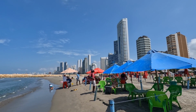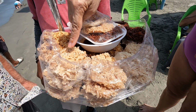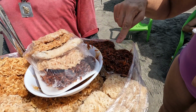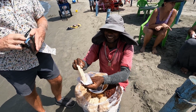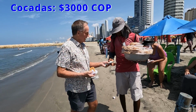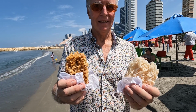After that, we'll head over to the beach in Boca Grande for another sweet treat called cocadas, which are a typical Colombian dessert made of coconut and sugar with various flavors like milk, dulce de leche, panela, and pineapple. I decided to get this lighter colored one, and Tom got the orangey brown one. The cocadas cost 3,000 pesos each. The one on the left is pineapple, and the one on the right is milk flavored.